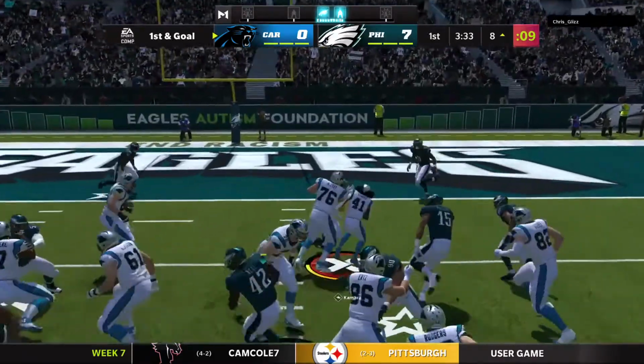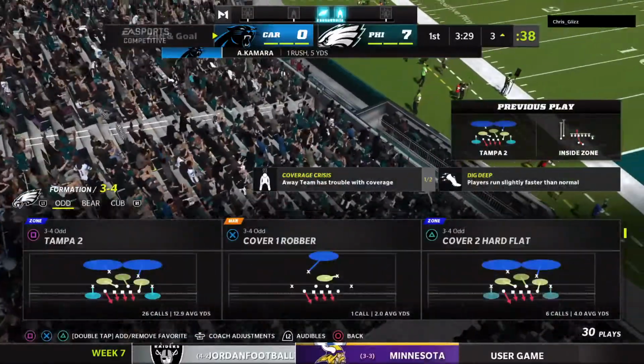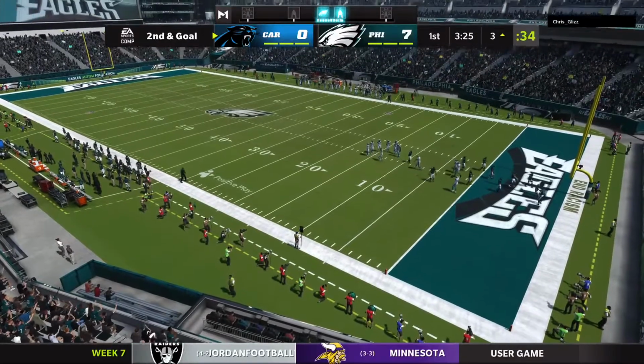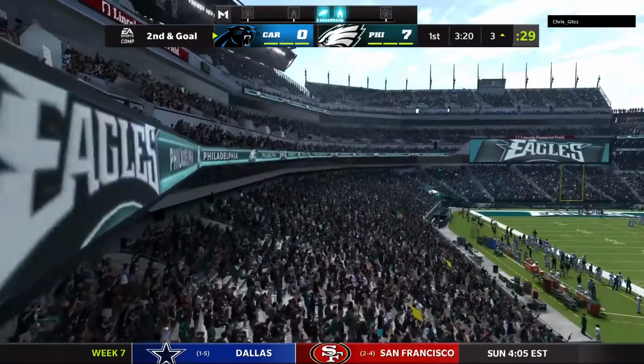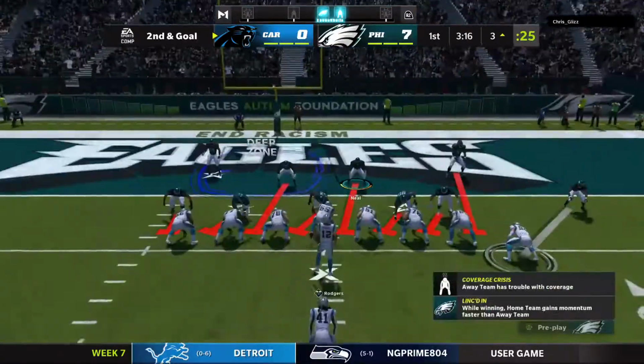Try to pound it in, Kamara. And he'll work his way closer to the goal line as he's got 5 down to the 3. So that run gets him about halfway home. Yes, now 2nd and goal. The end zone beckons. It looms. They can do whatever they want. Full playbook. Run it again, or they can go play action and try and put it in that way.